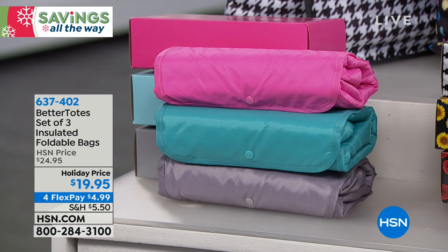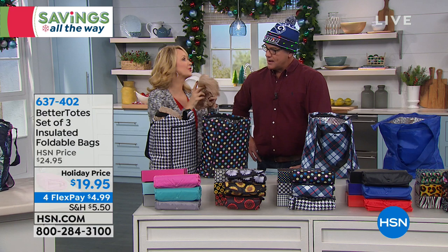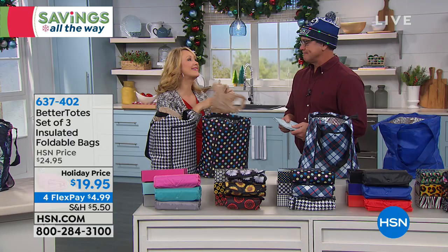But here's what we love about it. It's a giant capacity and it's reusable over and over again. I feel so guilty about those plastic bags. I don't use them anymore. Not only are they flimsy, but this is not good for the environment.